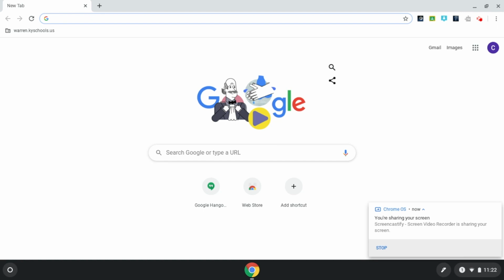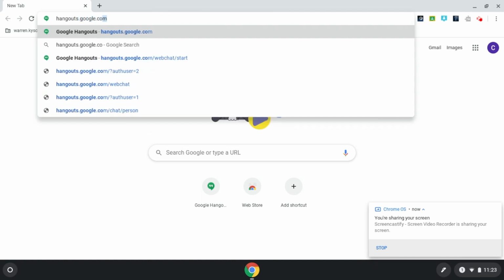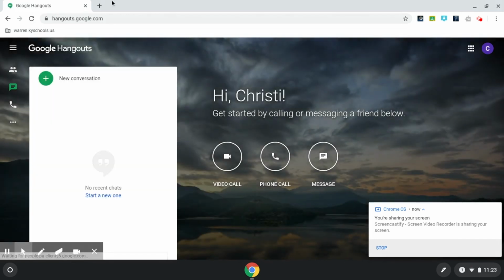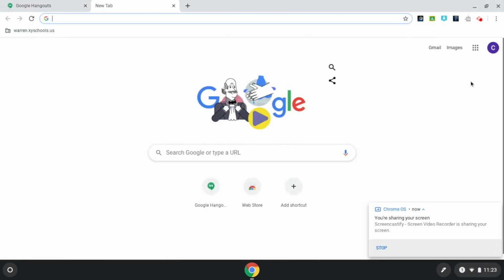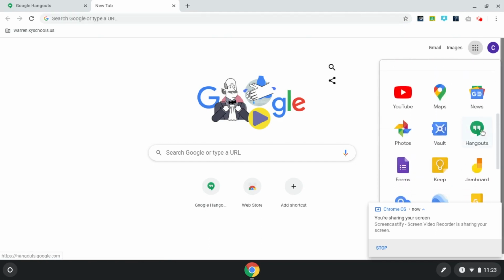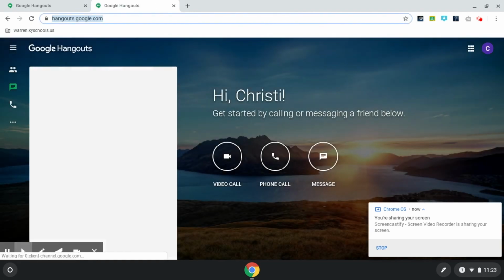All right, if you're wanting to make a work-related phone call, I encourage you to use Google Hangouts. Now, you have to be in your Chrome browser to do this, but you're going to go to hangouts.google.com. That will take you there, or you may go to your Google Apps, which I also call your waffle, and you're going to scroll down and find Hangouts, and you may go there.